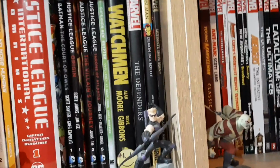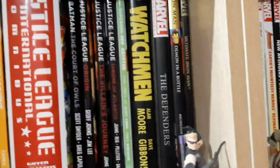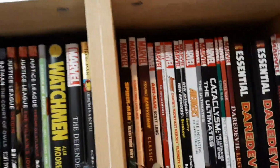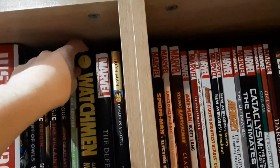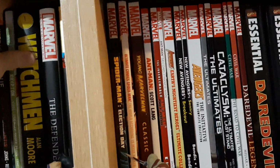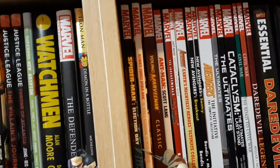Next we have Superman, New Krypton by Jeff Johns. I really like that book. I like Superman a lot. I like Jeff Johns a lot most of the time. Watchmen by Alan Moore. I don't think I really have to say much about that book. I think everybody knows what's going on there.